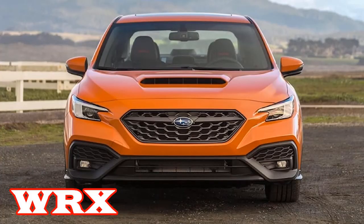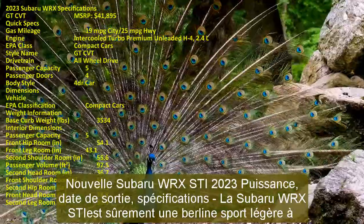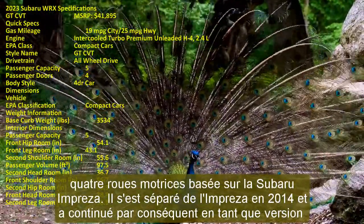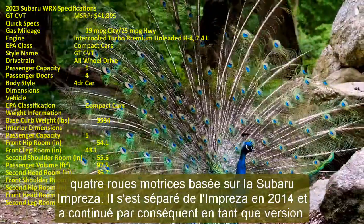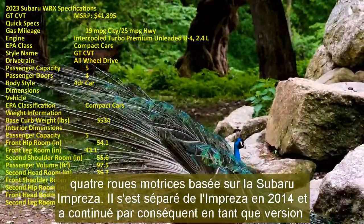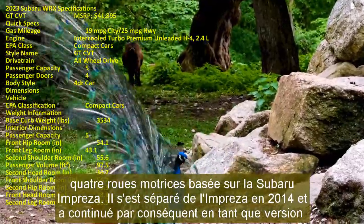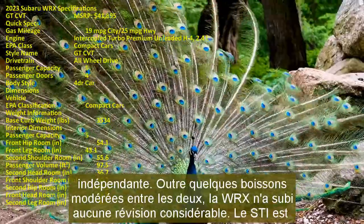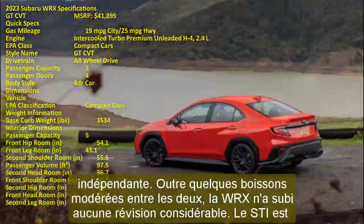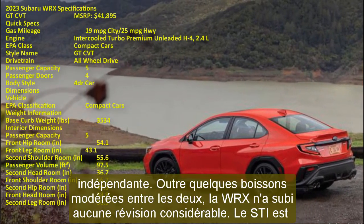2023 Subaru WRX-T horsepower, release date, specs. The Subaru WRX-T is an all-wheel drive sport lightweight sedan based on the Subaru Impreza. It split from the Impreza in 2014, and has continued since as an independent model. Besides some moderate updates in between, the WRX received no considerable redesign. The ST is the performance variant of the WRX.